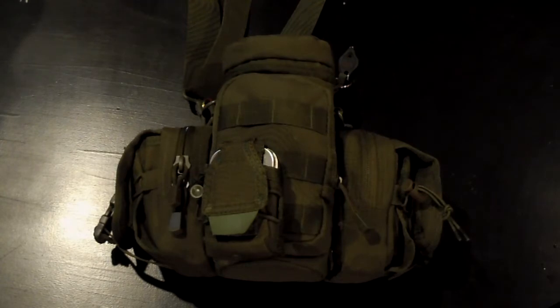Today we're going to go over my bug out bag, or GHB, my get home bag. Some of you are probably saying, well, that's kind of small. It's kind of the purpose of a bug out bag. It should be small, light. It's not your forever bag. It's a point A to point B.